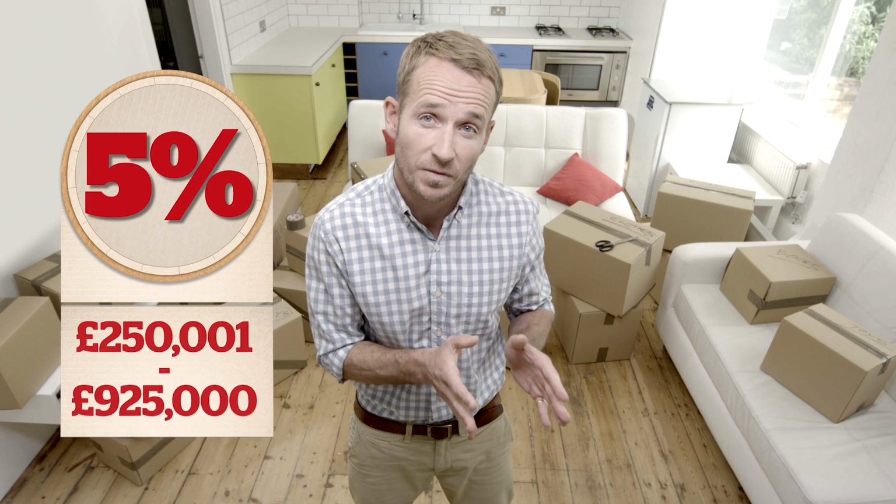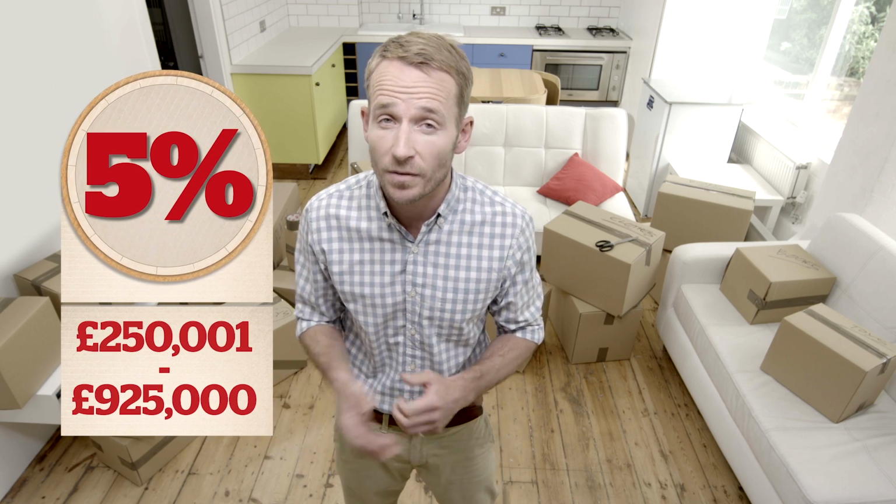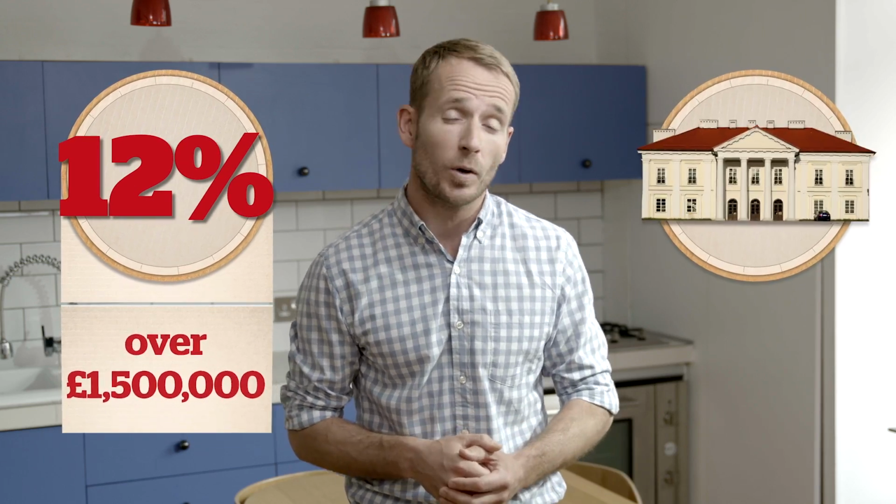And of course, there's stamp duty, a tiered payment you have to make on any property over 125 grand. You pay 2% on the portion between £125,000 and £250,000, and 5% on the portion between £250,000 and £925,000. Between that point and £1.5 million, it's 10%, then 12% on anything over £1.5 million.